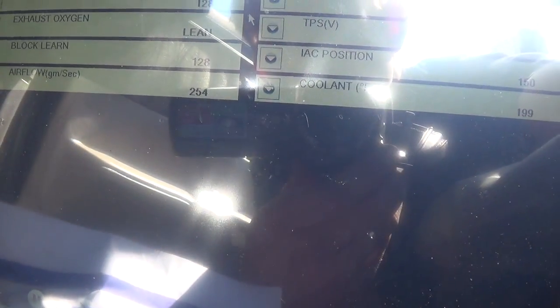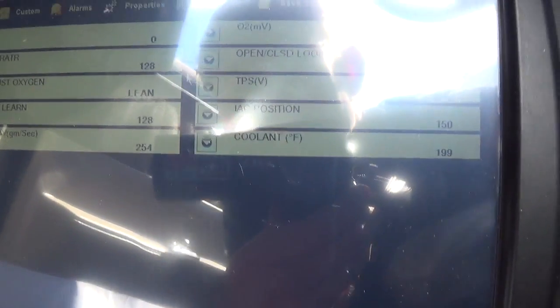Oh, that's great. I'm too lazy to do that. I think these codes should just go away when the car runs good.